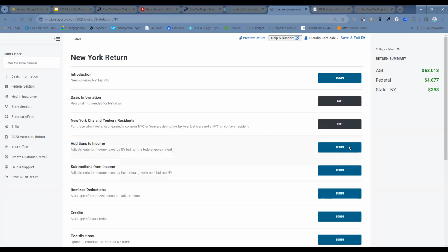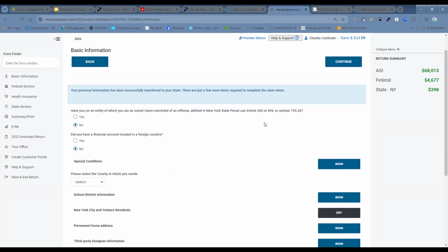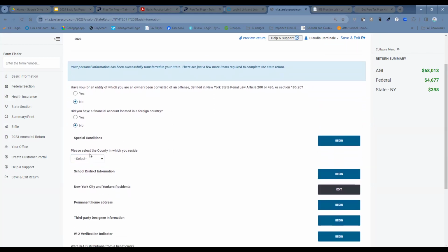Everybody there? Okay. Because we need basic information, we're going to hit edit. If you scroll down a little bit, you'll see a drop down that says county in which you reside. We live in Onondaga County, so scroll down and hit Onondaga County. We give preference to people here at Peace and other VITA sites in Onondaga County. During tax time, we typically don't do other counties, with a few exceptions. Outside of tax time, because we're year-round, we'll do any county.